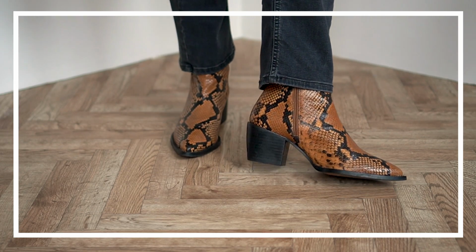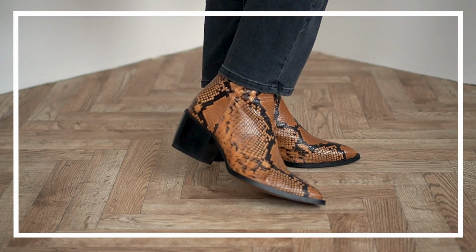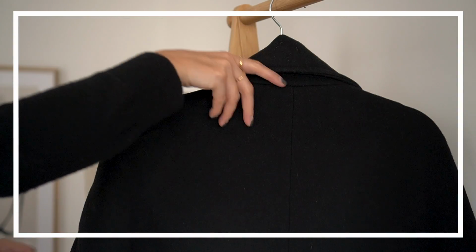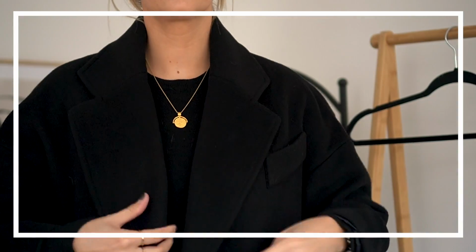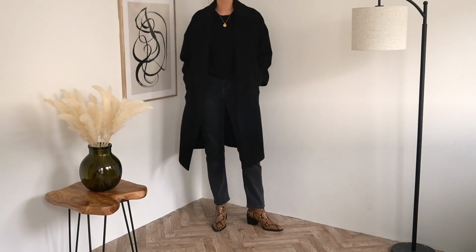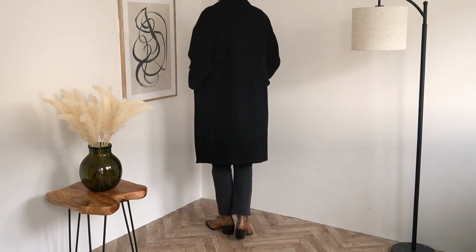But animal print is one of those things that never goes out of style. So I had a look at my collection, and I thought the first pair that I want to show you guys is these, and these actually work really well with my wardrobe. A boot like this goes so well, and I know it might seem boring to a lot of people, but they go so well with an all black outfit, and it just adds, like I said earlier, that little touch of detail to the look.